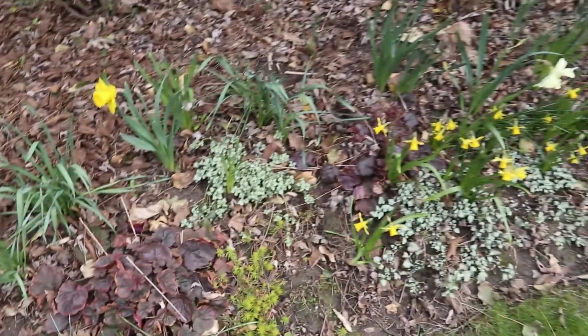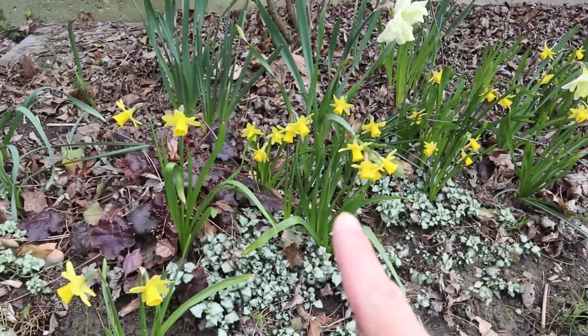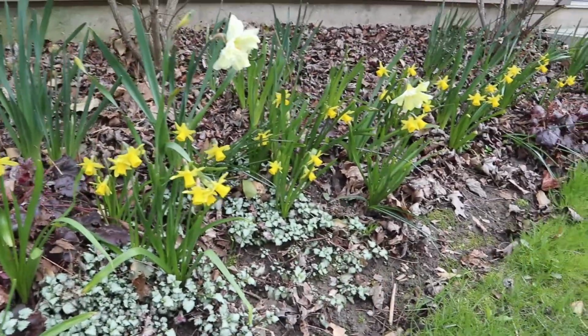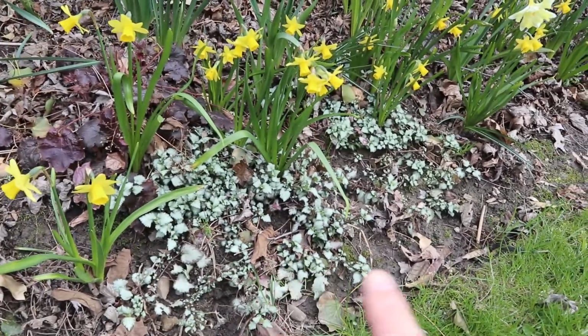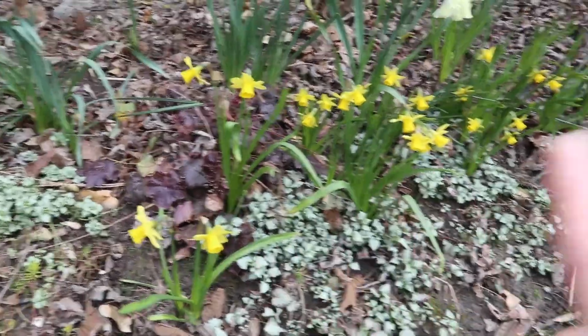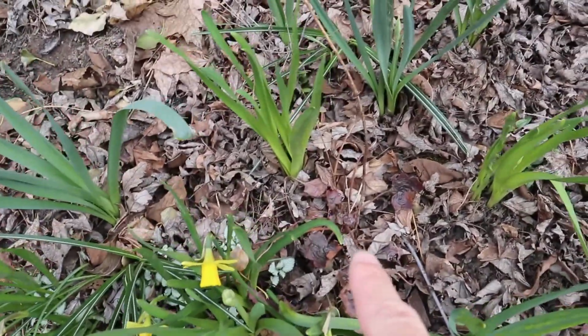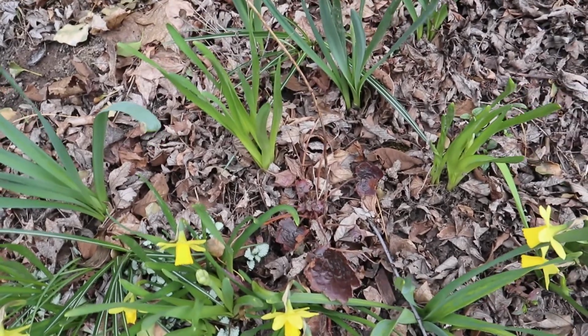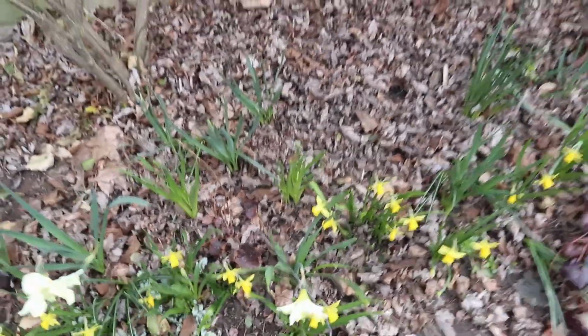And over here, some more daffodils, lots of tete-a-tetes. They seem to do well so far. More lamium down here, and some coral bell. I accidentally dug and broke this one here, so I might need to replace that one. We shall see. Looks a little sad.